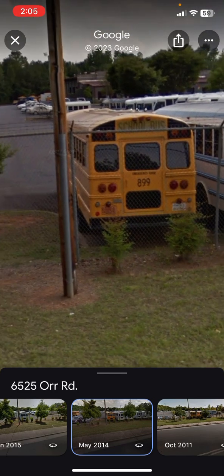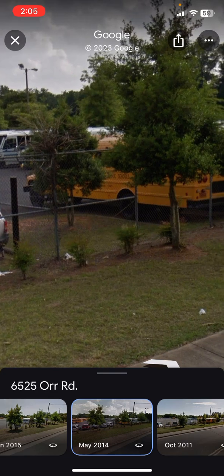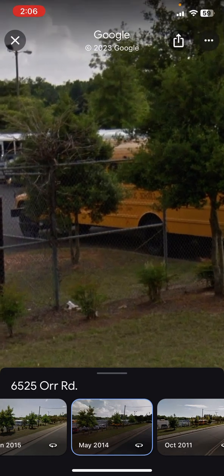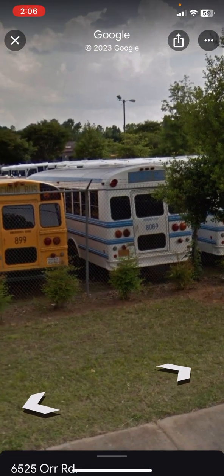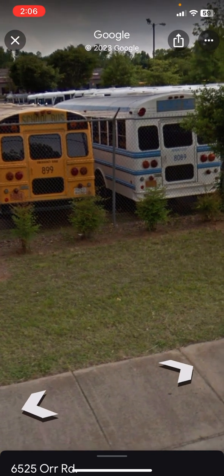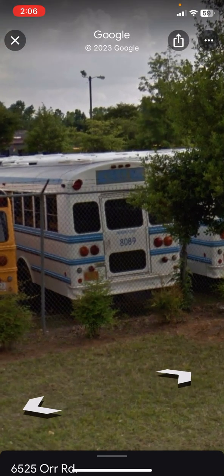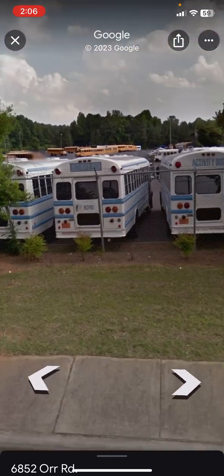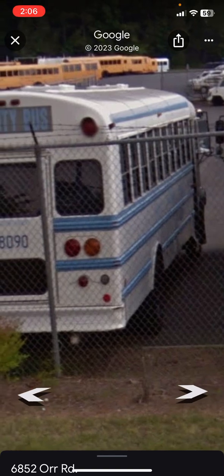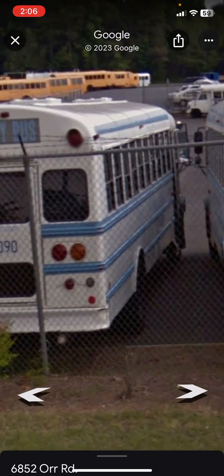899. Looks like a B800 from the hood shape. Probably a 1997 model. But we also got 8089. Can't see the type for that one. Same with 8090. Alright, now looking at 8090's front, it looks like a Thomas Vista, a 1994 model.